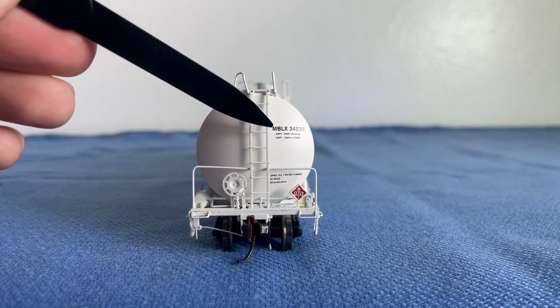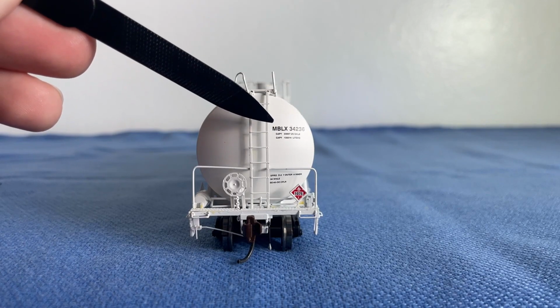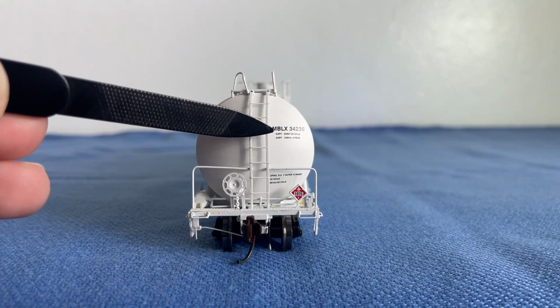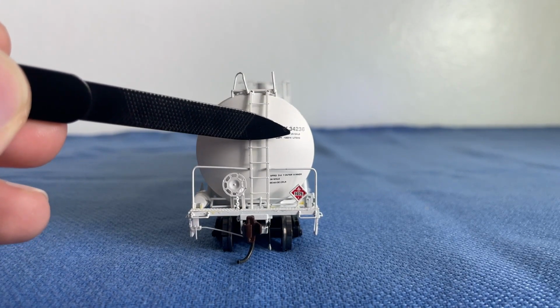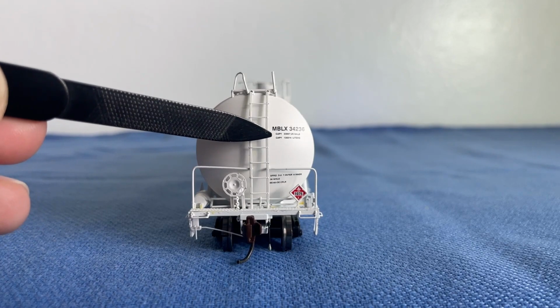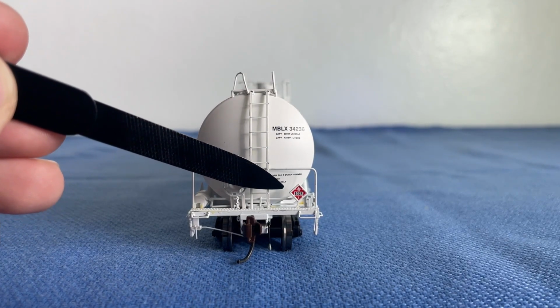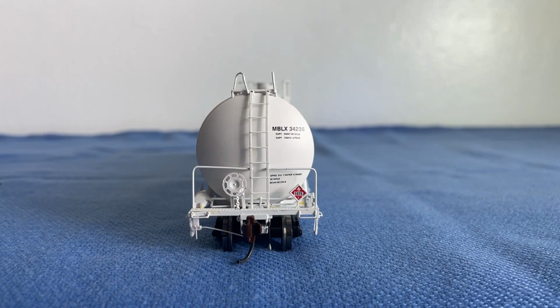But down here next to the ladder, we have our reporting marks, MBLX 34236. This is for ExxonMobil. It has the carrying capacity in liters and in U.S. gallons here, right underneath. We have a little explosive placard for 1075. That is for liquefied petroleum gas, LPG.